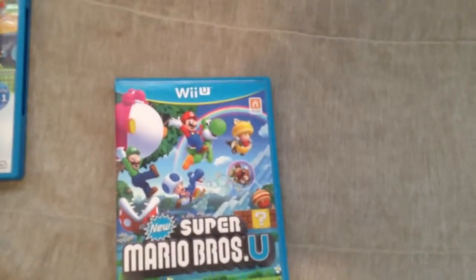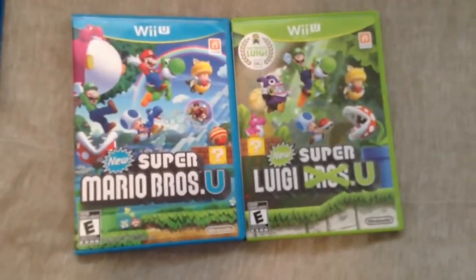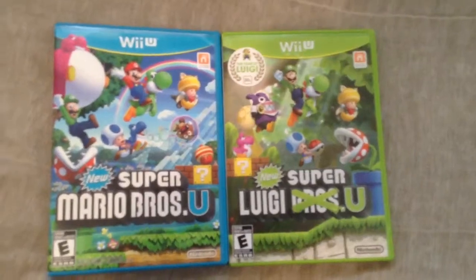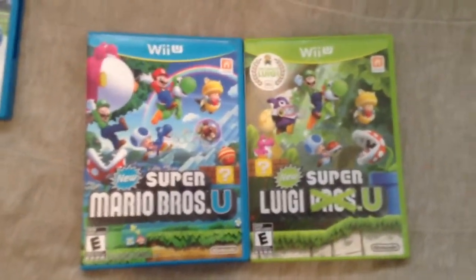Followed by New Super Mario Bros. U and New Super Luigi U. Had to pick these two games up because they are extremely awesome. New Super Luigi U, I've heard, you gotta be real fast because there's like short time limits and everything. So, glad to pick this up.